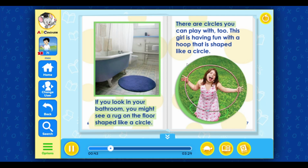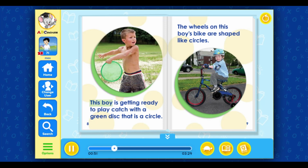There are circles you can play with too. This girl is having fun with a hoop that is shaped like a circle. This boy is getting ready to play catch with a green disc that is a circle. The wheels on this boy's bike are shaped like circles.